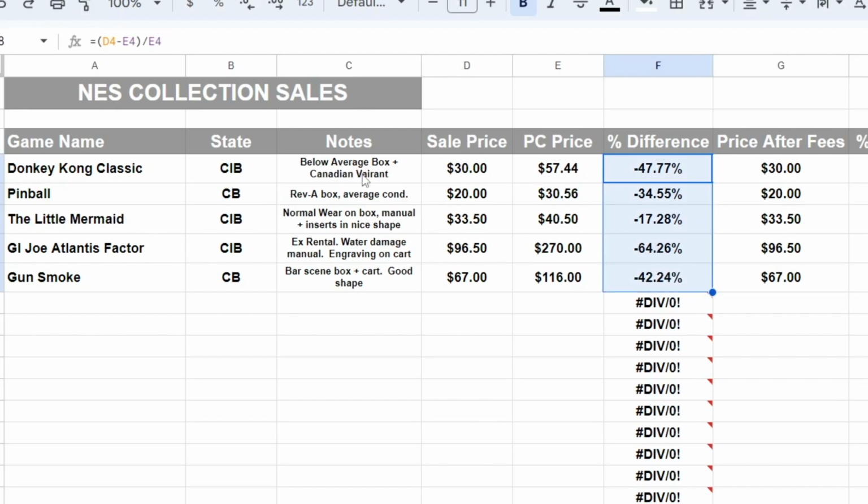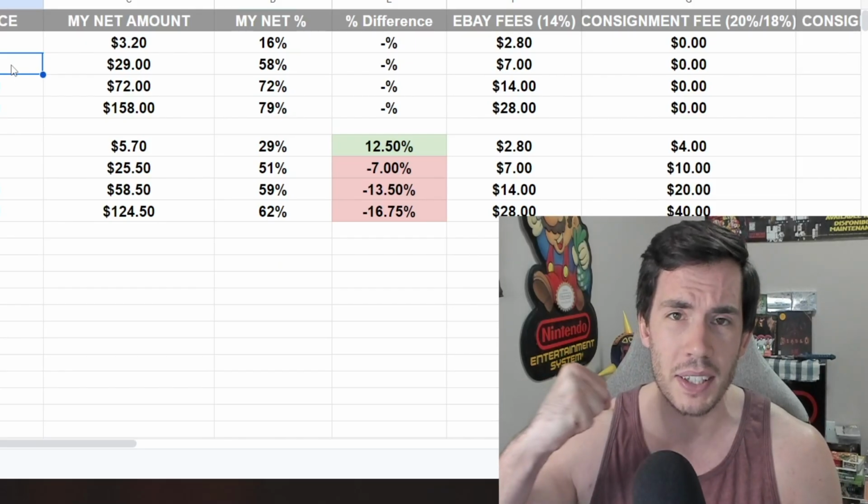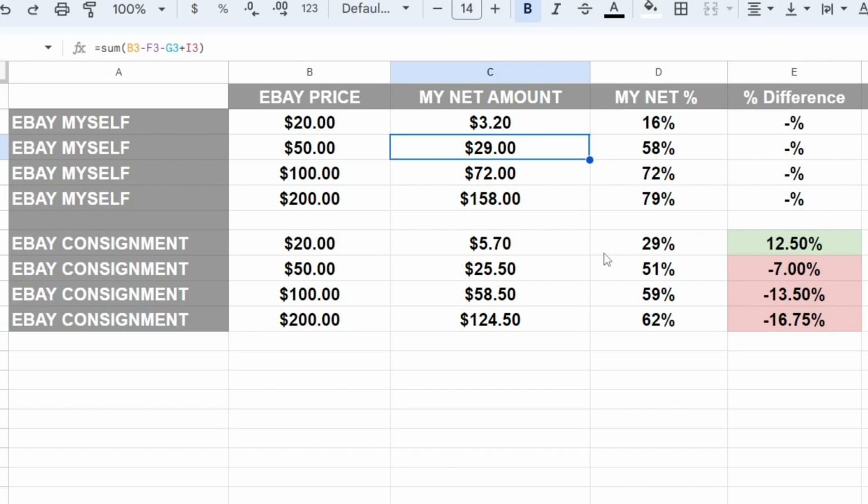It was a below average box, Canadian variant. Price charting has it at $57. I sold it for $30. But if we go back to the other spreadsheet, if I were to go to eBay and get $50 for it, almost the price charting price, I'm only getting $29 anyway.